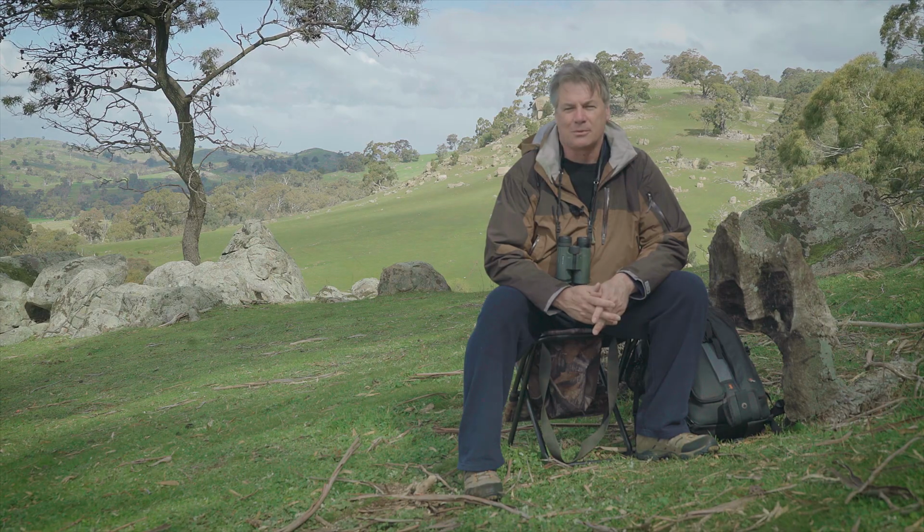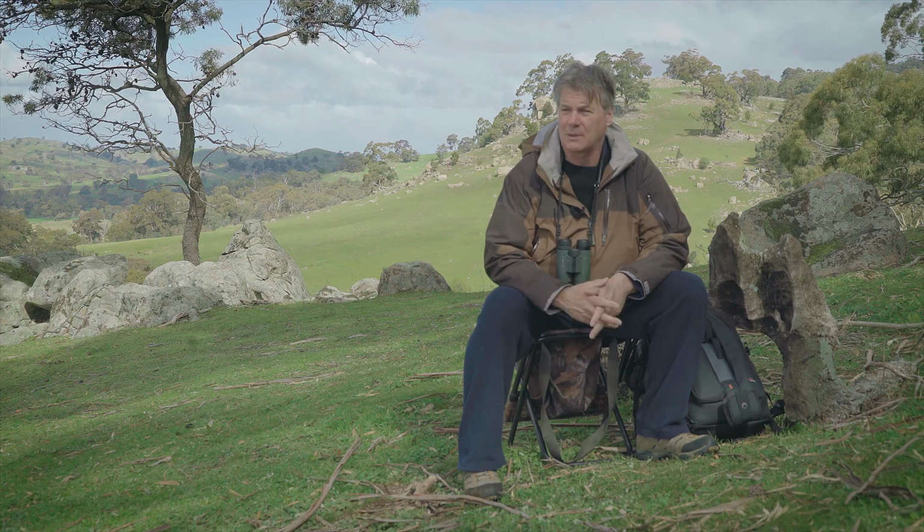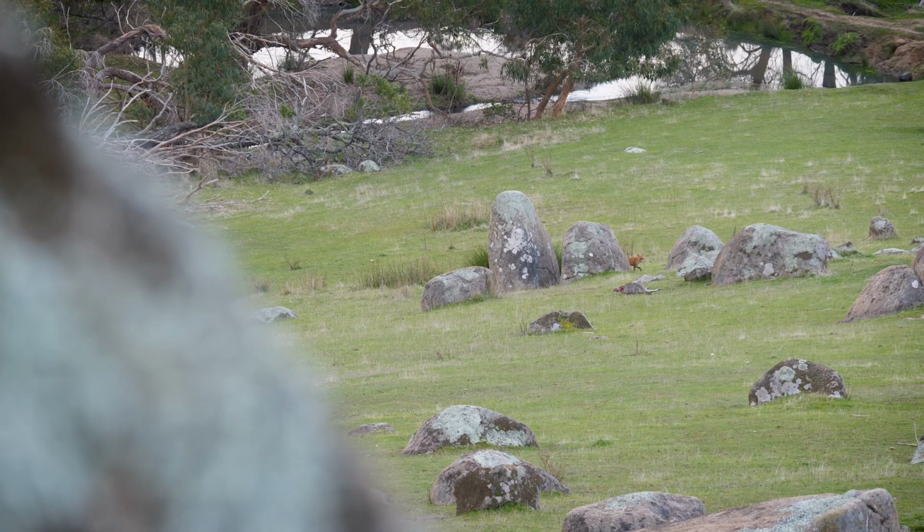So I just sat and filmed the fox for a little while, and I sort of realized it didn't want to get out of the area. It was attracted to something. And then I noticed that there was a dead kangaroo there.